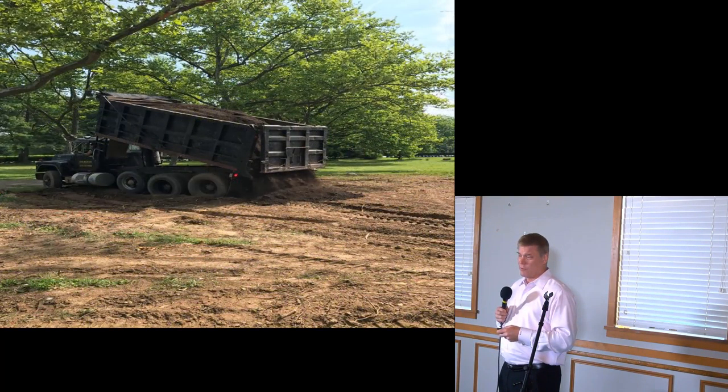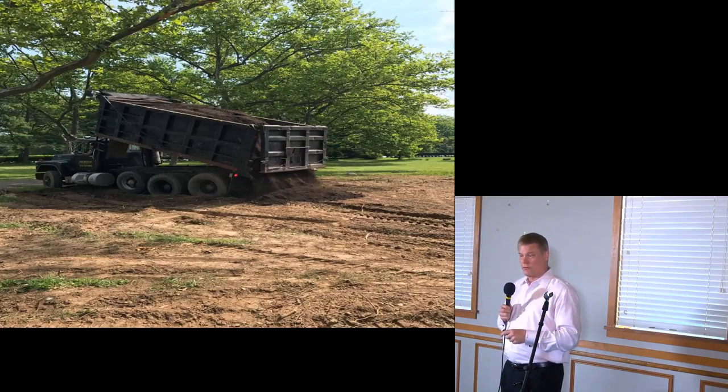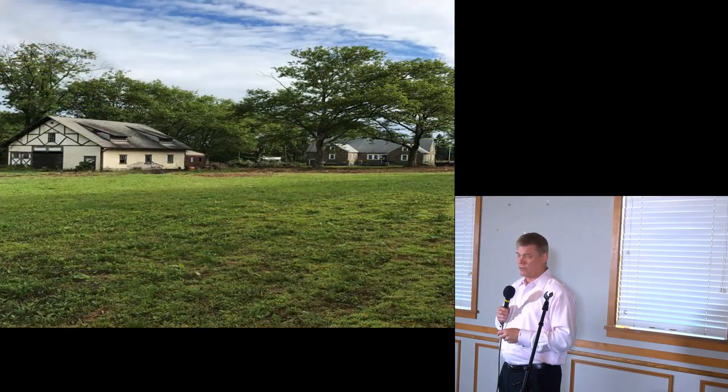We also found out that we probably, I think it was 8 or 10 trucks, and these trucks are about 18 tons each of dirt we had to put in the property. Unbeknownst to us, it had a riding ring on the side. And if you know anything about riding rings, they put plastic down, they put sand down, and that's it. So the horses don't hurt themselves. So we had to bring dirt in to be able to get grass to grow on top of it. Plus, we took a fair amount of dirt out of it.